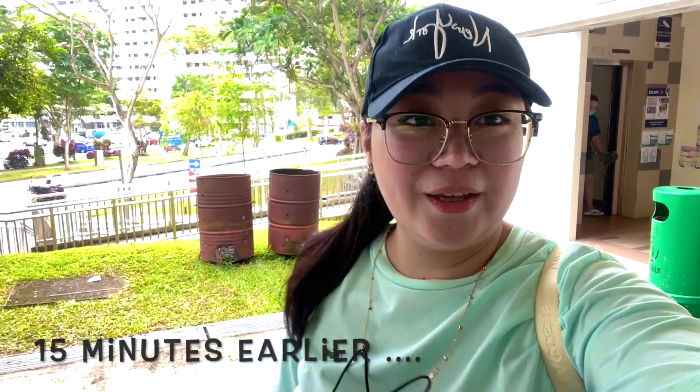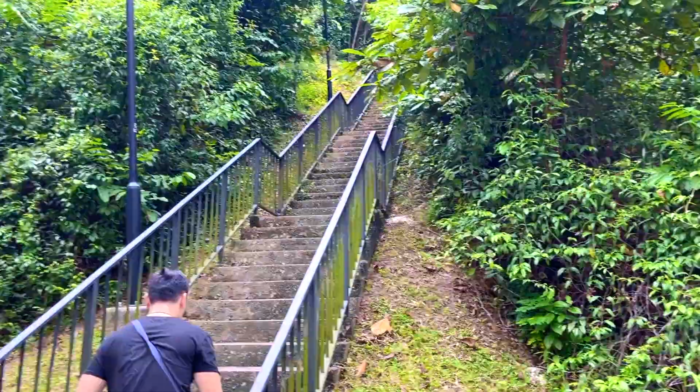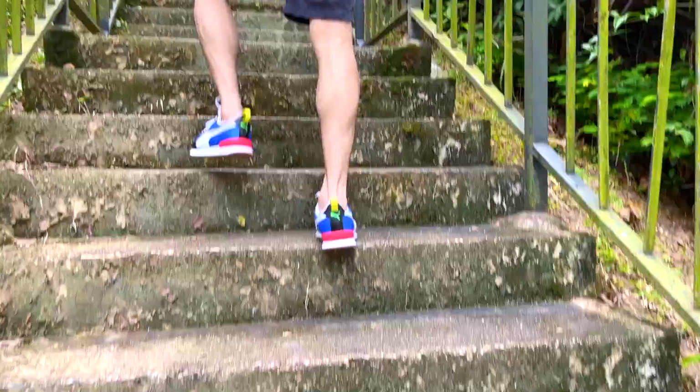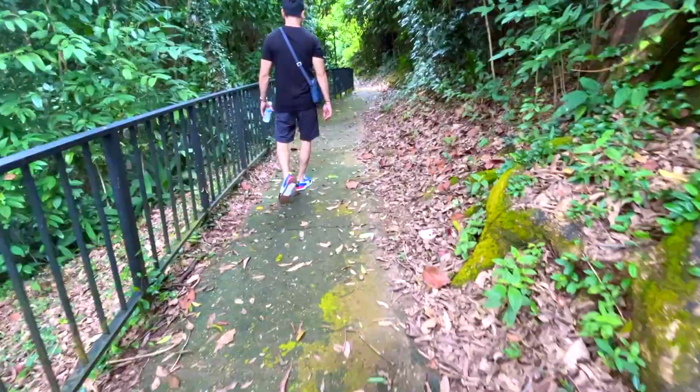It's raining. Going to the cable car is pretty far. We had to take two buses, walk a bit, and then now go up here. The directions were correct though. However, what we didn't know was that the cable cars were located at the peak of Mount Faber, meaning we had to climb all the way to the top, or we had to take a taxi going to the peak of Mount Faber in order to get to the cable cars.